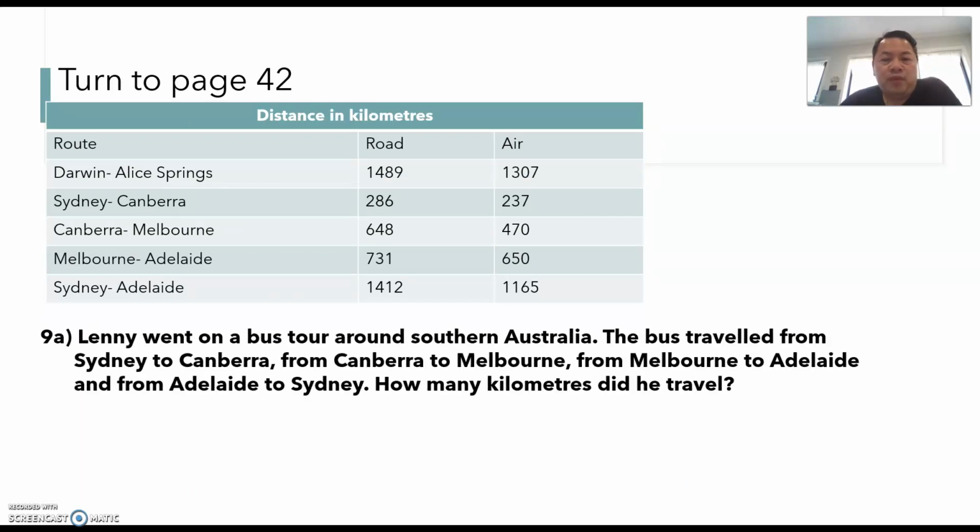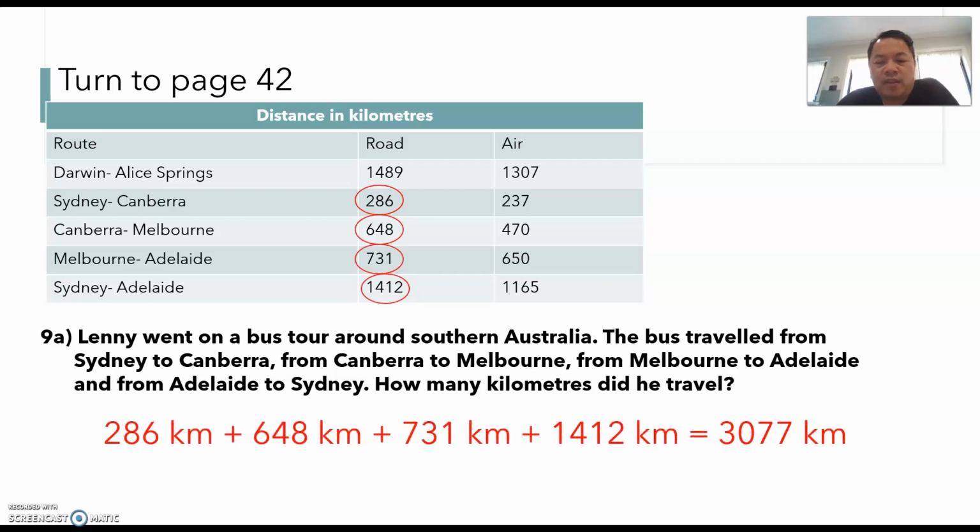Moving on to the later part of the page, you have three pretty long word problems. Read carefully. Some questions require you to use the road information, and some questions require you to know the air route information. For the first question, you're required to know the total distance traveled by Lenny, from Sydney to Canberra, Canberra to Melbourne, from Melbourne to Adelaide, and from Adelaide to Sydney. He must have traveled quite a long way, isn't it? By adding up all this information, we can use the vertical method to add up and get an answer of 3,077 kilometers.